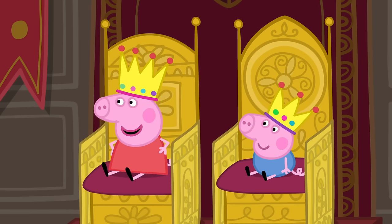Help! Help! We need to rescue them, Grampy Rabbit. Good idea, Peppa. Hold on to your socks. Ahoy there! Toss me a line, and I'll tow you back in! Here we go! Grampy Rabbit's hovercraft is towing the sailing boats back to shore.